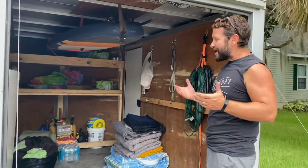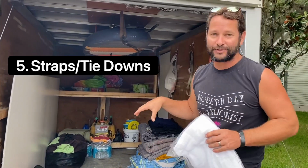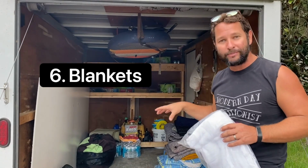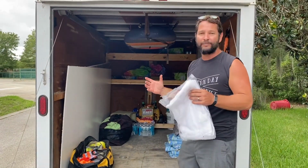All right, the trailer, guys. You got to have a ton of straps. These are very, very important for pickers. A lot of straps to be able to tie stuff down. And the blankets. We bring a lot of blankets for whatever we buy, so we can package it all in here nice and tight when we're done finding the stuff, so we can get it back home safely.